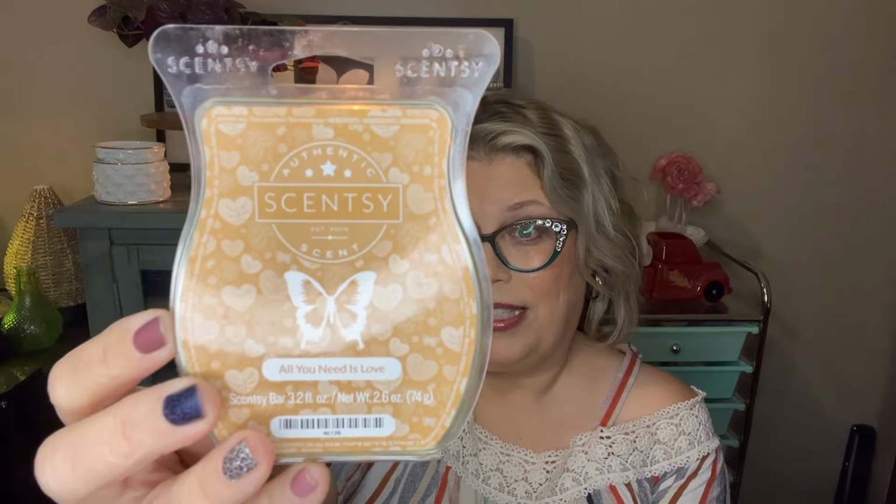Overall, a really, really nice scent. This was my first experience with it. And I think I have about 5 more left in my stash because I think I picked up 6 when it was available in the flash sale. Great scent. Would definitely be a repurchase if I ever run out of my current bars.